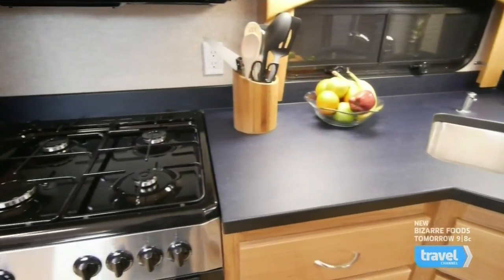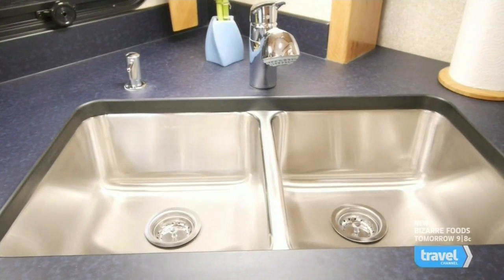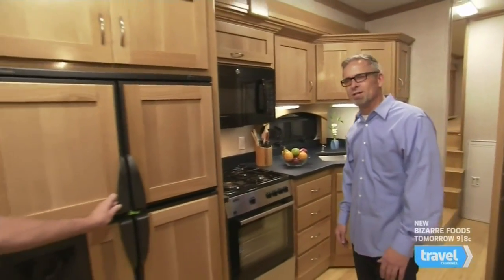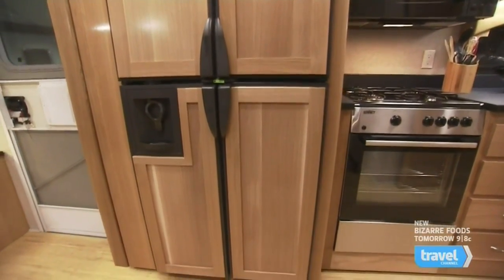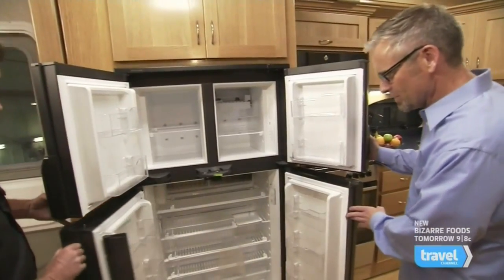Well, we're in the kitchen now. We've got a full-size stainless steel residential sink, very nice fixtures. You know what I noticed too is the refrigerator is almost camouflaged. It doesn't even look like there's a refrigerator there. Yeah, the way we've done the cabinet doors over the top of it, and you're gonna love this 4-door fridge freezer. Oh, that's really nice. There's a lot of room in it. I had no idea it would be that big.